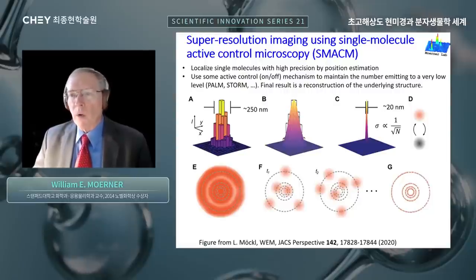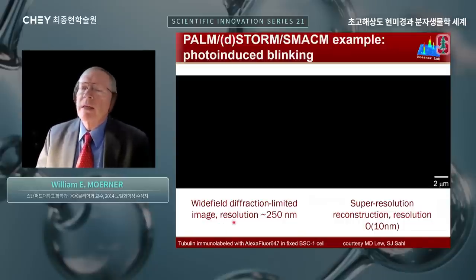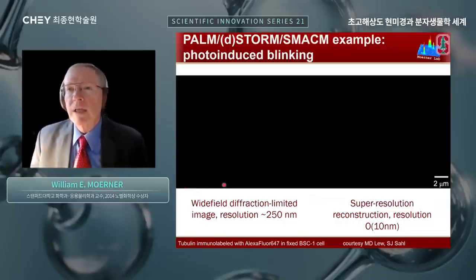So that's how this works, and it allows light to be used to go below this 250 nanometer limit inside cells. So let's do that idea. Let's illustrate that directly with imaging of a cell.